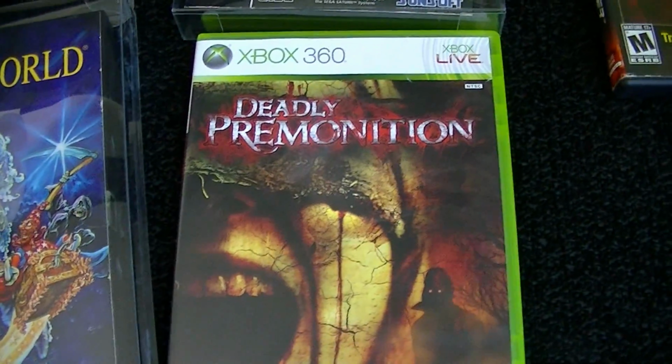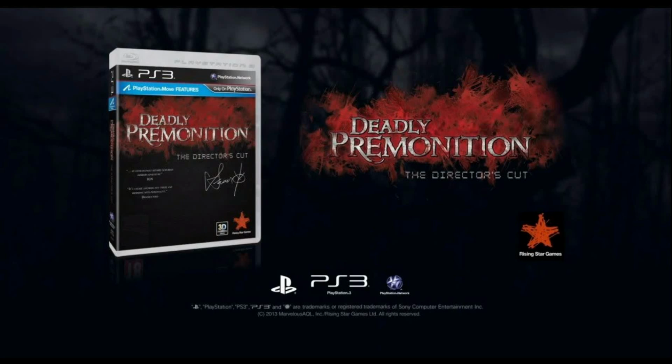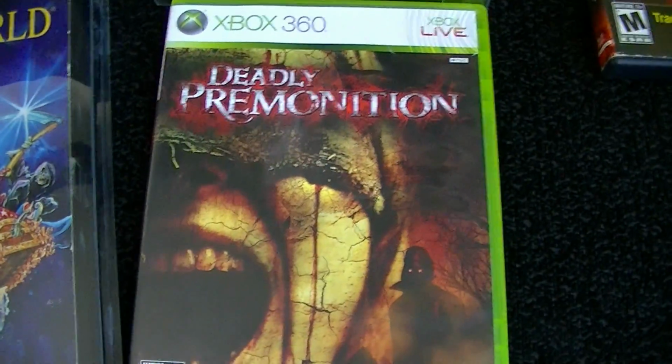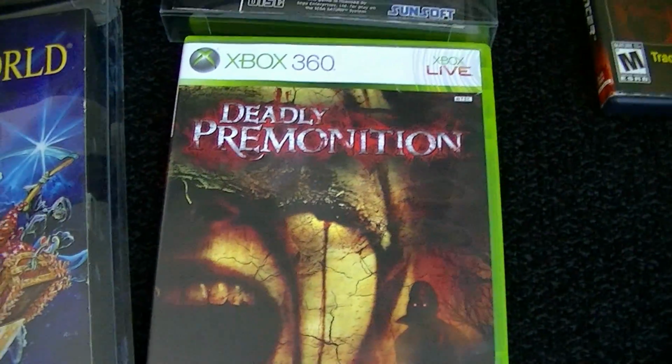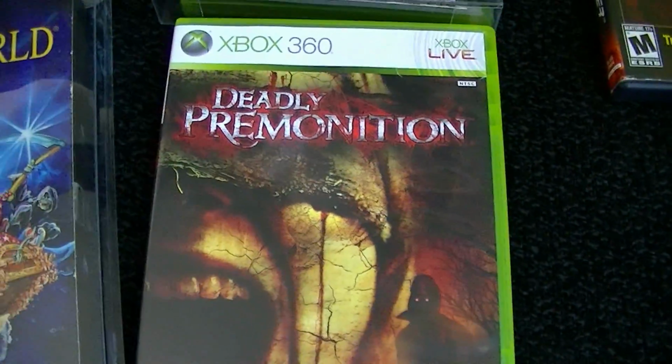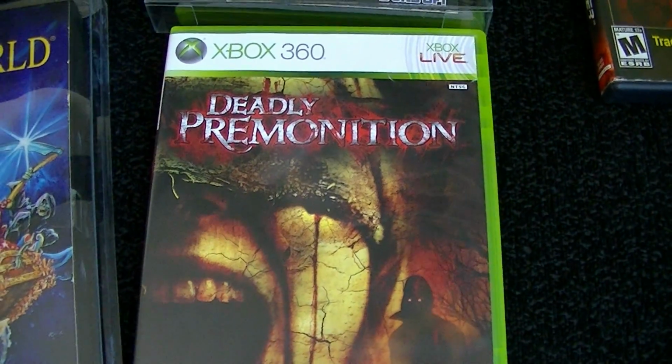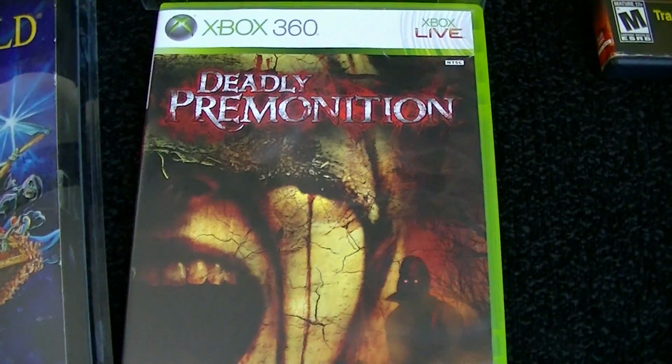This game is getting harder to find. The PS3 version is currently easier to get, and it is apparently the better version of the game. I don't have that. I'm still looking for it, but the 360 version is kind of rare now. It's like a $50, $60 title, and I saw this at a bookstore for $8, so I picked it up even though I intend to get the PS3 version.